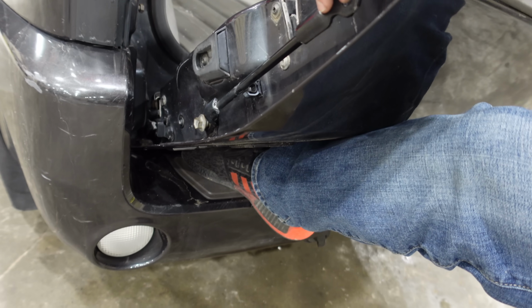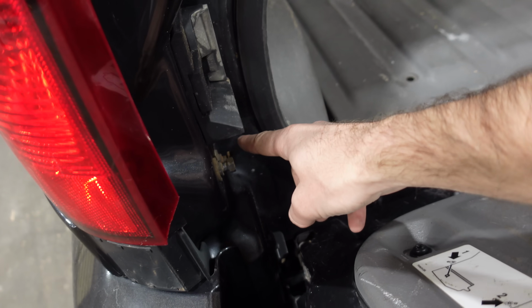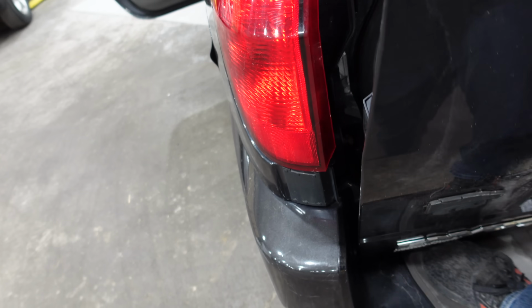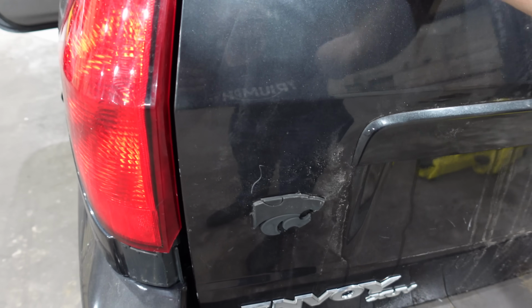And then you can use this stay right here when the tailgate's open to attach to these bolts right here. There's an upper and a lower. This one lets you keep the tailgate angled and open, and this one lets you keep the tailgate flat like it's an actual truck. So let's go close that. It's a big pain because it won't stay shut.